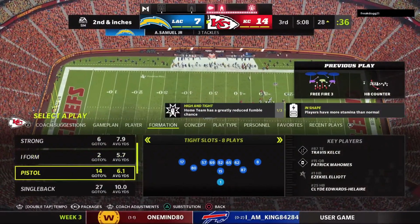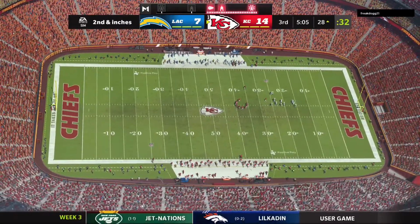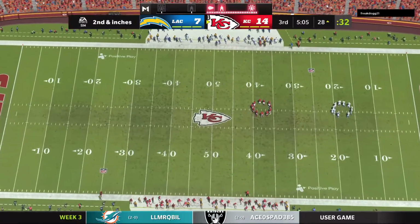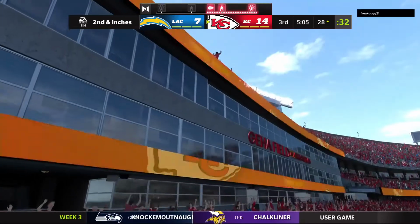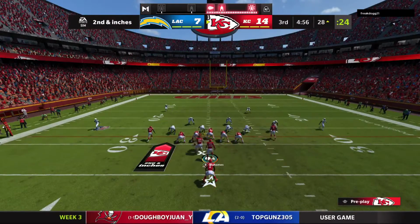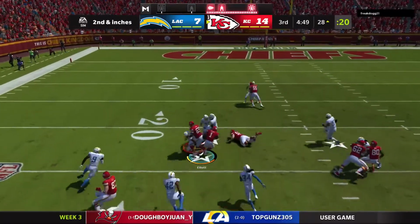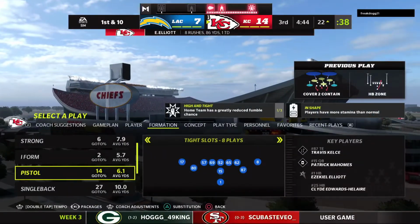A nice sizable gain. Give him 10 yards on the pickup, and that'll make it second and a foot or so at the Chargers' 28-yard line. A give to Elliott, and he'll be a couple yards shy of the red zone here at the 22-yard line.